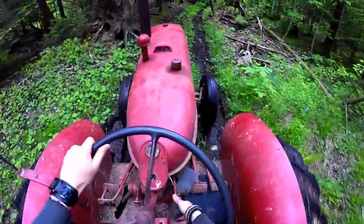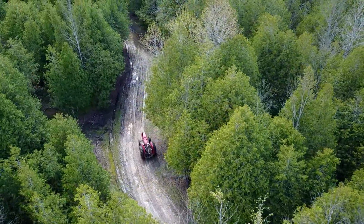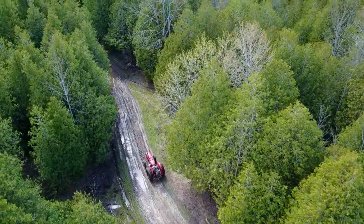I can tell you that it probably won't be used nearly as hard as I used it in the bush, which is probably a good thing. I'd say that the old tractor has earned itself a bit of a break.